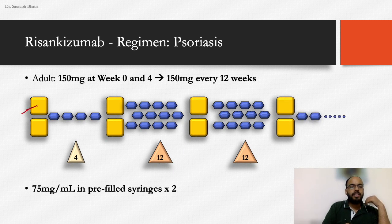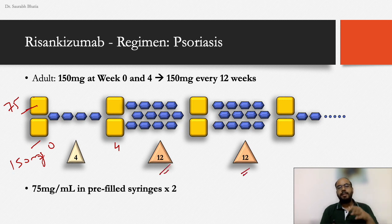Each yellow box is 75 milligram of Risankizumab. So 2 syringes are going to be 150 milligram. So 150 milligram at 0 and 4 weeks. Then subsequently every 12 weeks we are going to give Risankizumab 150 milligram till psoriasis is resolved. So remember, 2 syringes are used at every instance.